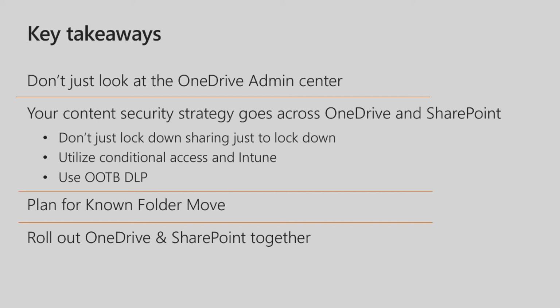And when we start rolling out OneDrive, if you haven't done it yet, make sure you plan to have SharePoint rolled out as well, because you cannot roll them out one at a time. They come together, they're secured together, they're managed together, communications together. They are all a similar platform, and it's the way we work with content.